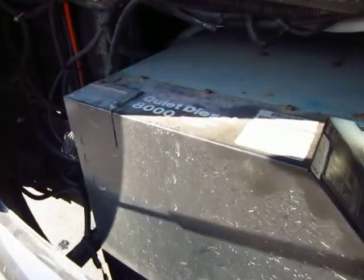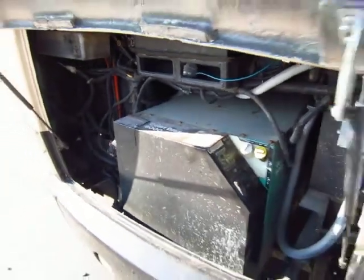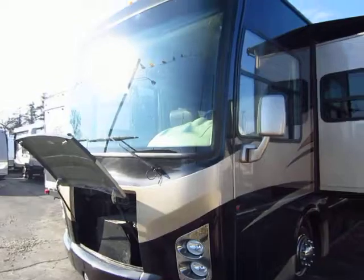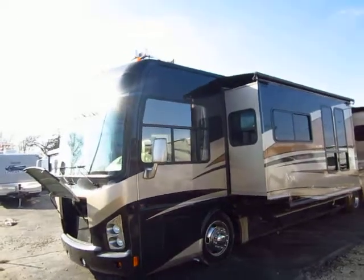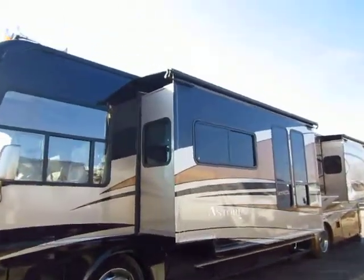This has an 8,000 quiet diesel Onan generator up front, 340 horsepower Cummins diesel in the rear. Man, if this hasn't been barn kept, it's been kept under some kind of cover, because the outside looks about as flawless as they come.